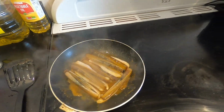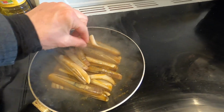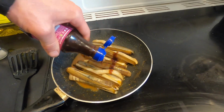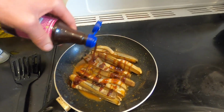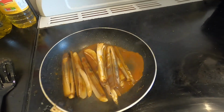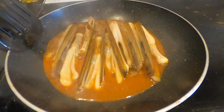With razor clam, you never want to cook them for too long at all. As you can see, most of them are open now. So what I'm going to do is get my hoisin sauce straight over the top. I'm going to give it a good stir around, and that is it. I'll take that straight off the heat. And these are ready to eat, baby.